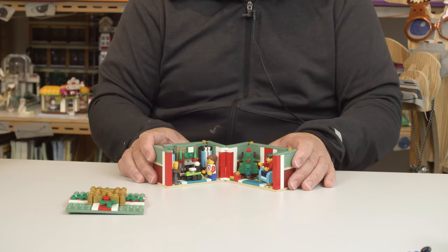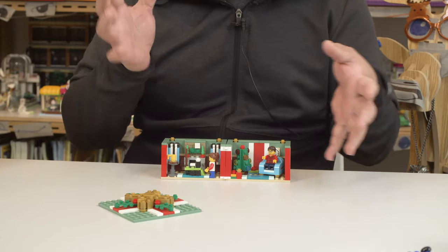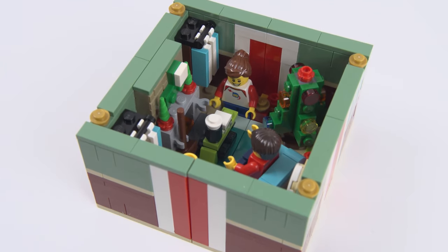Whoa, look at that. I love this kind of style. I wish they would do more. I hope they do more. Bigger ones, round ones, you know, this is a really fun idea. You can just leave it like that and display it on the wall.